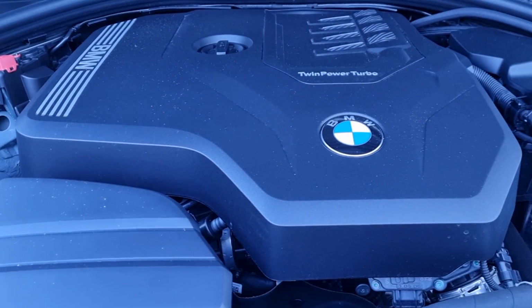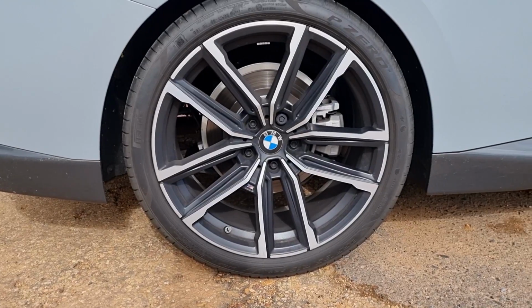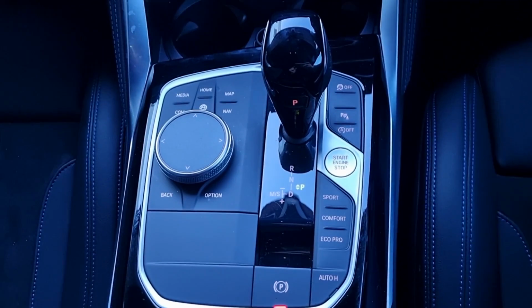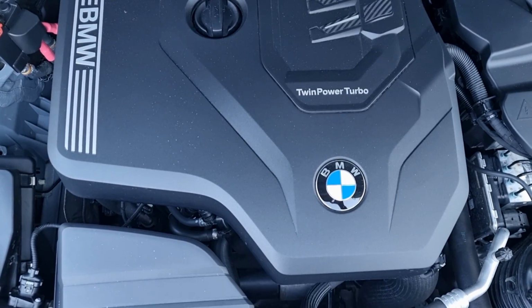But the main thing, right? Performance. So this has got a 2-litre 4-cylinder turbo petrol. You're getting 135 kilowatts of power and 300 newton meters of torque. And it sends all the power to the rear wheels via an 8-speed automatic transmission. Now, bearing in mind that this is quite a heavy car, the performance of it isn't exactly mind-blowing.